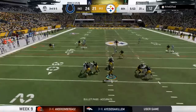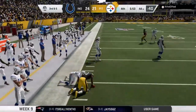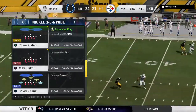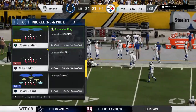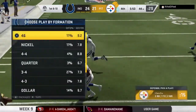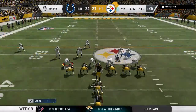Now it's Roethlisberger. Funches has it, complete. It's a Pittsburgh first down, a gain of 13. Tell you what, he's been able to put the ball in some tight spots all game long. That throw, no different. Yeah, a lot of people would call it a gutsy type of a throw. I think he looks at it as, I can do it, so it's not that big of a deal to me, and I'm going to keep firing.